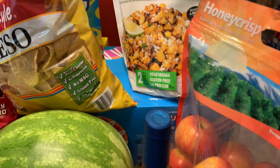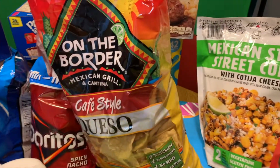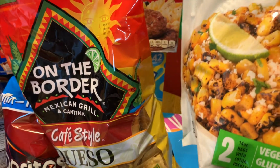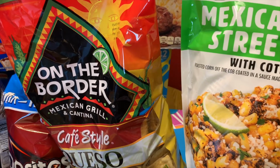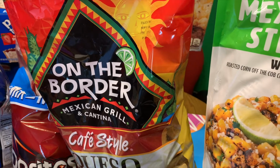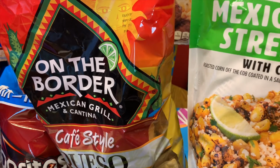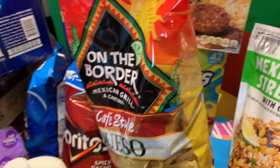We got the Honeycrisp apples. Oh yeah, the 4 pound bag. And I wanted to try something new. This caught my eye when I was in the aisles. So this is Mexican style street corn with cotija cheese. Roasted corn off the cob, coated in sauce made with sour cream, chili powder, and a dash of lime. We're gonna try that out on Taco Tuesday.